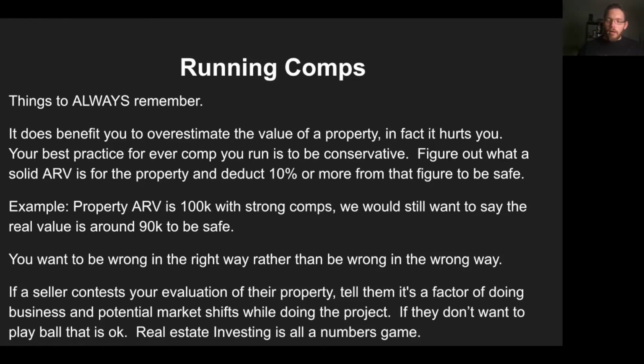But you want to be wrong in the right way rather than wrong in the wrong way, if that makes sense. So I don't want to say something's worth 100,000 and then it'd be worth 75 down the road. I would rather say, man, I was trying to predict that this property was worth 75,000, ended up coming out and appraising at 96,000. What a great way to be wrong. That's what you want to have happen.